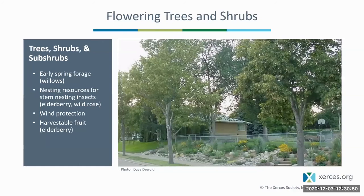Another really important way to provide early spring pollen and nectar is through our flowering trees and shrubs. So even though we are prairie states, we often do have a lot of trees in our urban areas, which is good news for pollinators, because when they are coming out of their overwintering sites, they are really hungry and pretty desperate for pollen and nectar, but there's not much that's blooming on the landscape. However, our trees and shrubs do. In particular, willows come to mind.